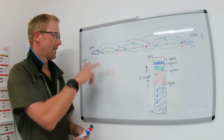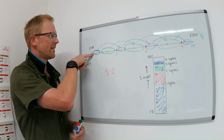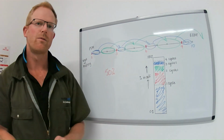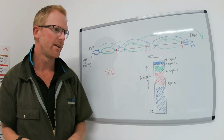So ideally, again, with the non-cyclers, the program is started pre-mating, ensuring that they are mated in week 1 and get maximum cracks throughout mating. So 4 cycles, 4 21-day cycles during that mating period.